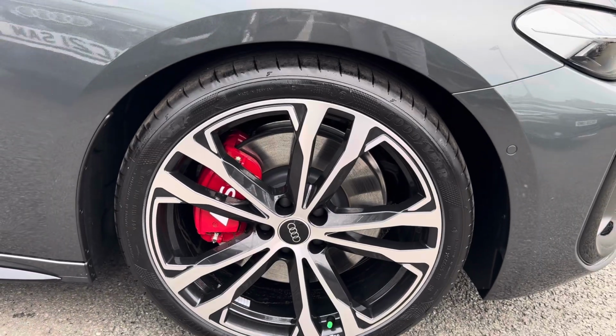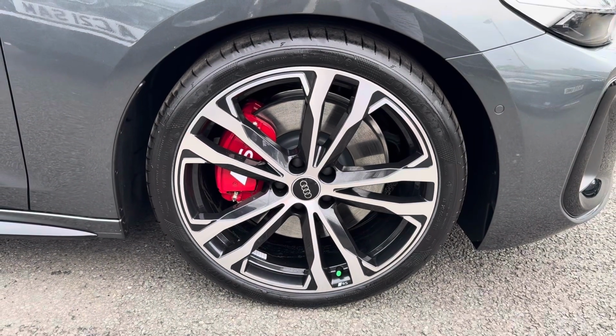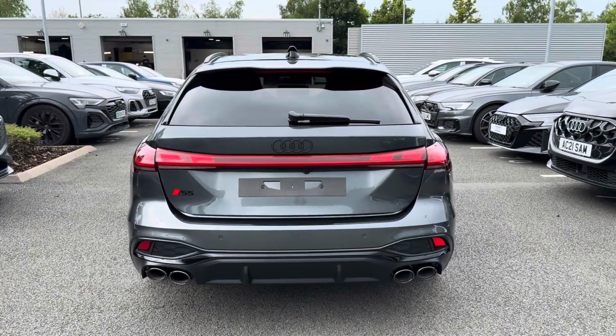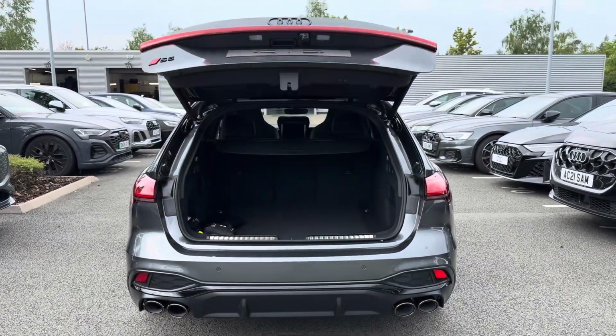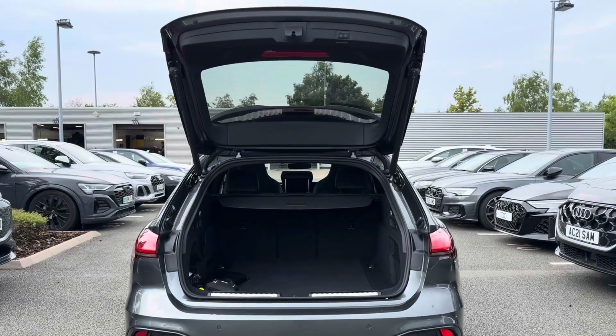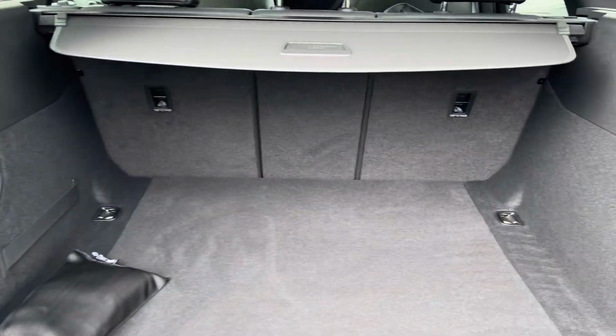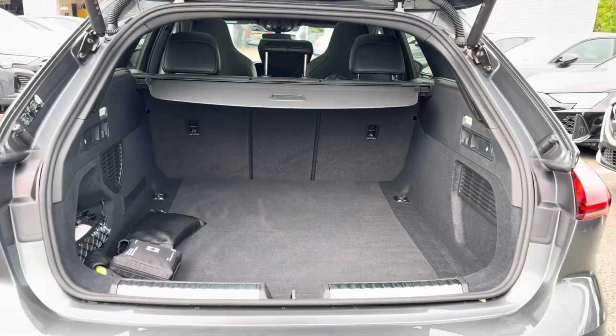Rolling on 20-inch alloy wheels with the 5 twin-spoke design in Audi Sport, making a bold statement with every turn. For added convenience, the power-operated tailgate makes loading and unloading a breeze when those hands are full. Showing you the boot area, as you can see, there is plenty of space for your everyday needs.